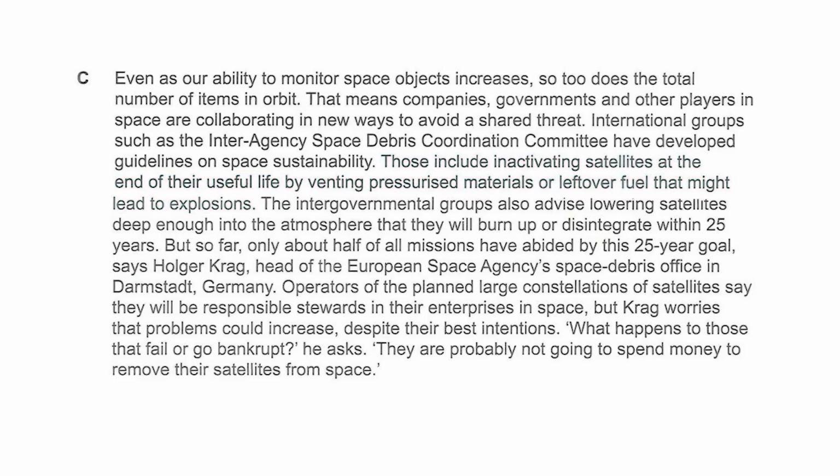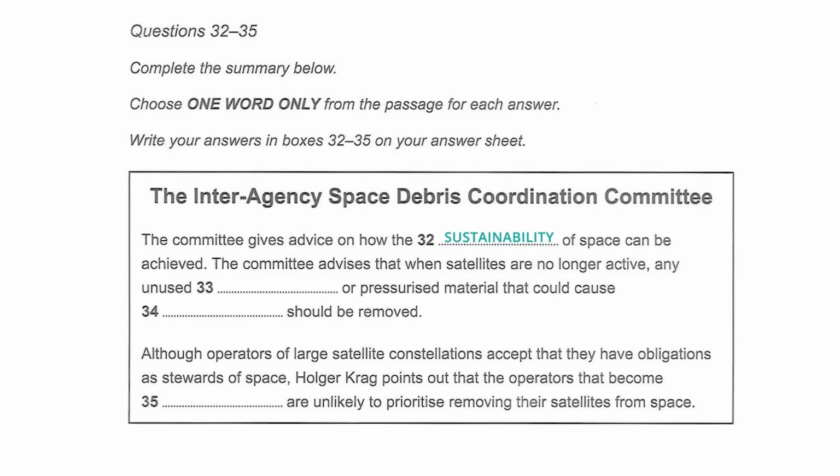The answer is fuel. Leftover means remaining, so leftover fuel is the fuel that hasn't been used. 34 is about what leftover fuel or pressurized material could cause. So, the correct answer is explosions.